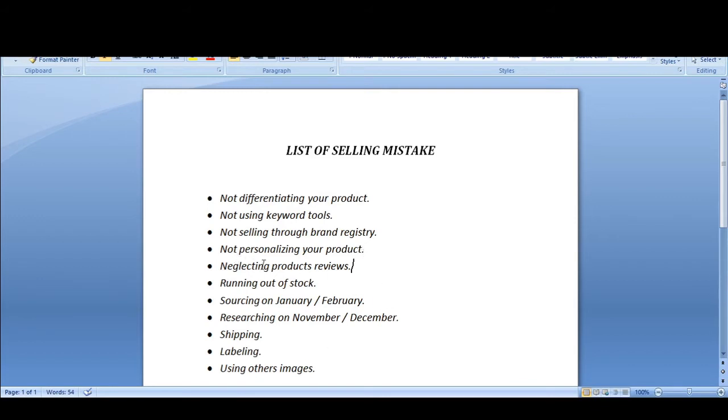So the next mistake is going to be on neglecting product reviews. A lot of beginners make this mistake where they don't review their own product reviews, guys. You should be keeping an eye on your product reviews, whether you get a positive review or a negative review. If you get a negative review, you can check the product review and see what went wrong on the product, and see how you can deal with that review. Or if it's related to shipping, then you can contact your Amazon seller support and get those negative reviews removed from your product listing, guys. So you shouldn't be neglecting product reviews at first. You have to keep an eye on both negative and positive reviews.